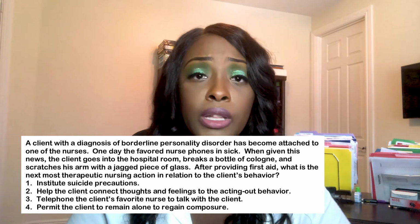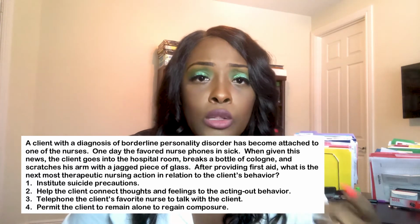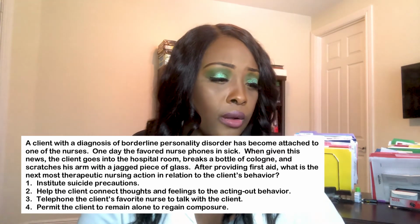So let's say their plan is to kill themselves. Do you have access to a gun? Okay, so you have to ask those 3 questions anyway, so you couldn't just jump and put the patient on suicide precautions. So that's the wrong answer.